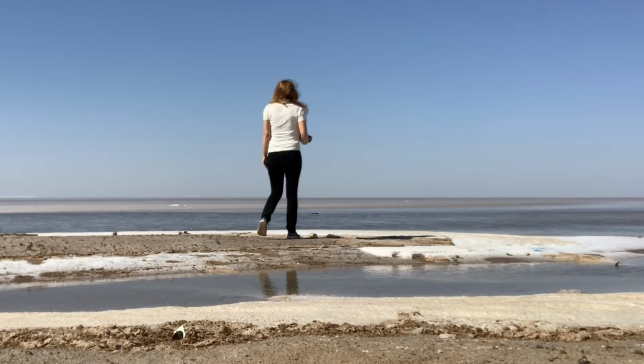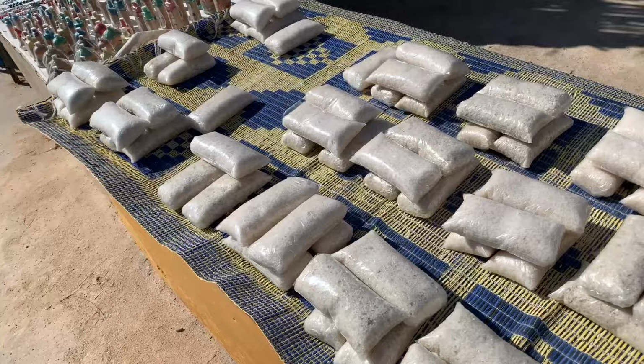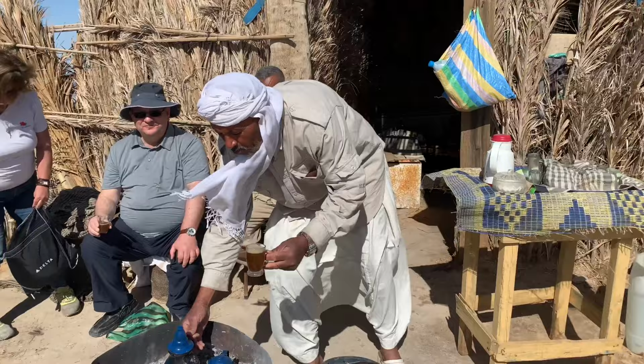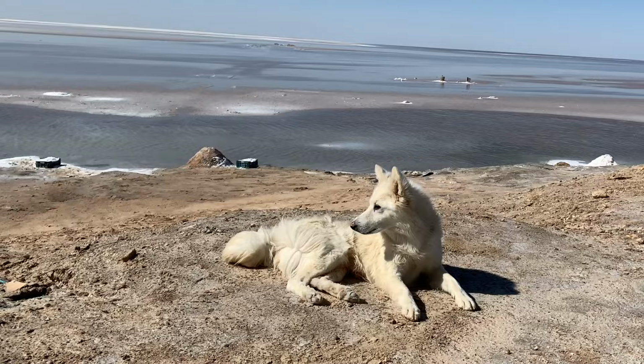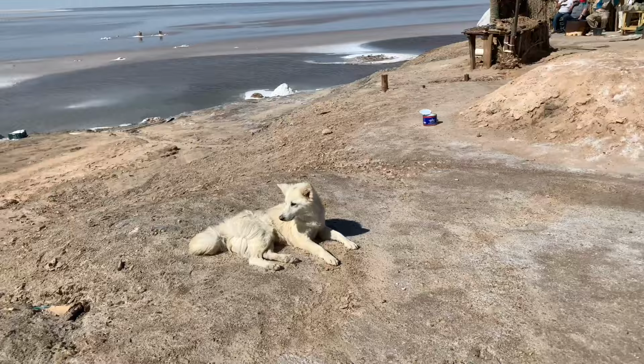Just when you thought we were in the middle of nowhere, we spotted some shops selling the salt and also some mint tea. And if you're looking for some salt for cooking, salt bays, eat your heart out. From here, we continue our adventure further into the Sahara Desert.